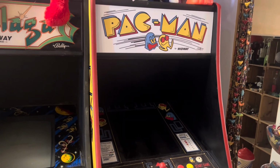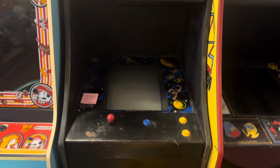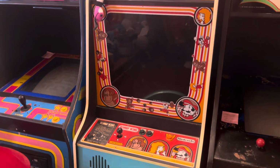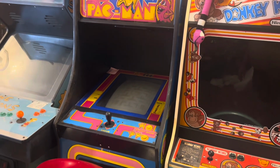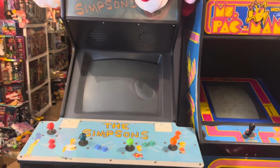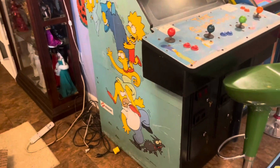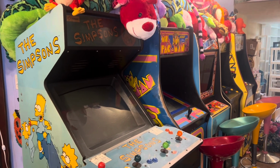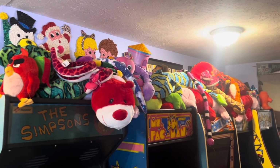All right, our Pac-Man game has a bunch of games on it. It's worth about $1,500. Then our Galaga game, it's probably worth about $1,000. It's original. Donkey Kong's probably worth about $1,000. It's original from the 80s. Miss Pac-Man also worth about $1,000. It's original. And then our Simpsons game, it's a little harder to find, and it's worth about $2,500. But they go all the way up to $4,000. But I think $2,500 is about a realistic price for it. And I've got all this stuff on the top that we'll value in another episode.